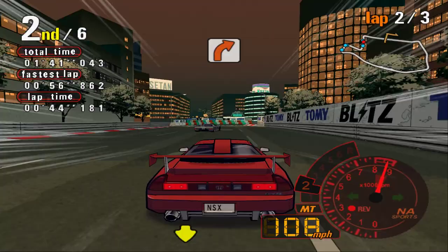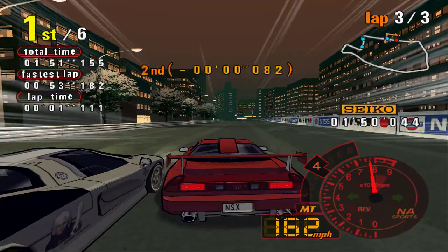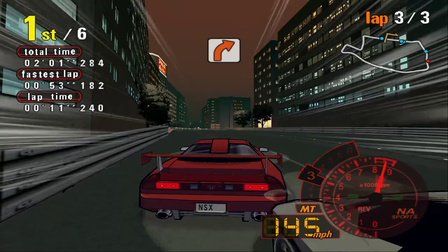Why, where's he got all this power from? Where's he got all this grip from? Is he cheating? No, you're not overtaking. You're not. Why? This guy's more Gran Turismo than Gran Turismo.